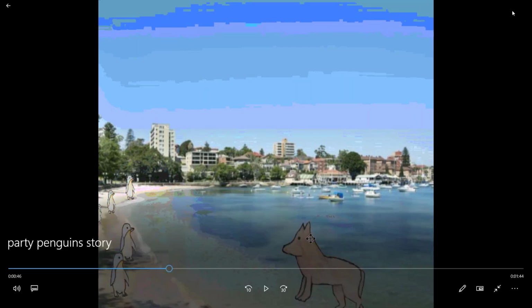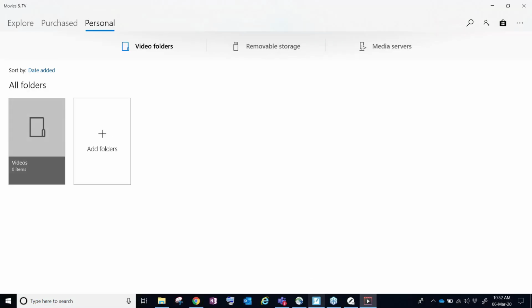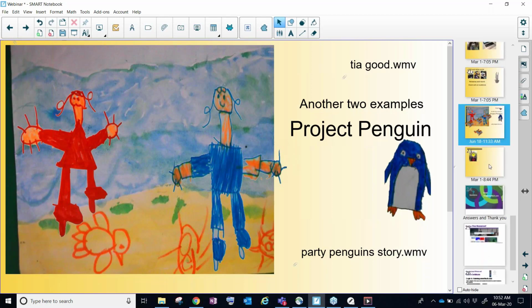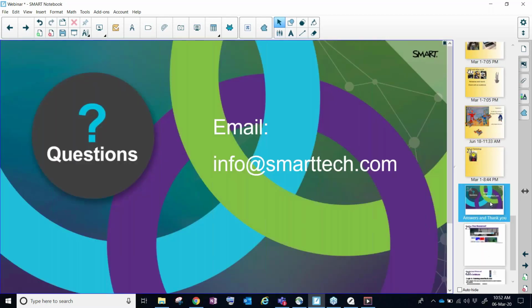That wasn't actually the learning support child's story. That was another group's story, but it gives you the idea. The illustrations are on the left. So yeah, we won't need to watch that now, I think. So thank you. Amazing, guys. Thank you so much for sharing your experiences with us.